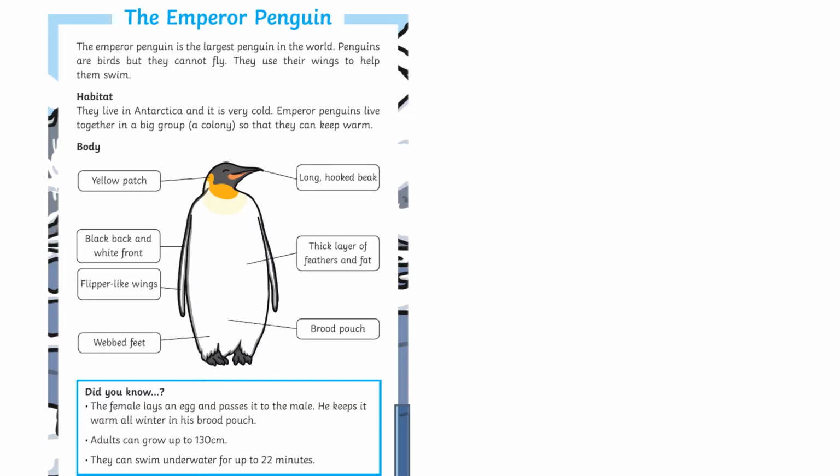So this is the non-fiction bit of writing that we've been looking at this week. We call it a text, a non-fiction text. We've talked about the different things you find in a non-fiction text, and today we're going to look at the facts that we find in a non-fiction text and answer some questions. So we'll just read through it and then we can come to the questions.